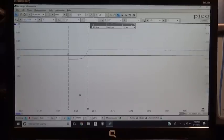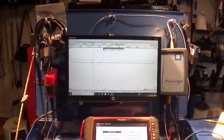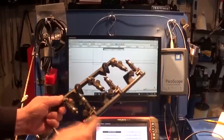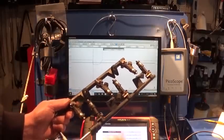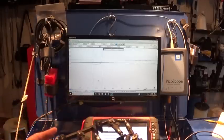Okay, so next, I have some injectors laying around from my Chrysler. I'm going to get these injectors and just plug them in. These Chrysler injectors, I'm just going to plug one in and do the same thing. I'm going to see if they act the same way.